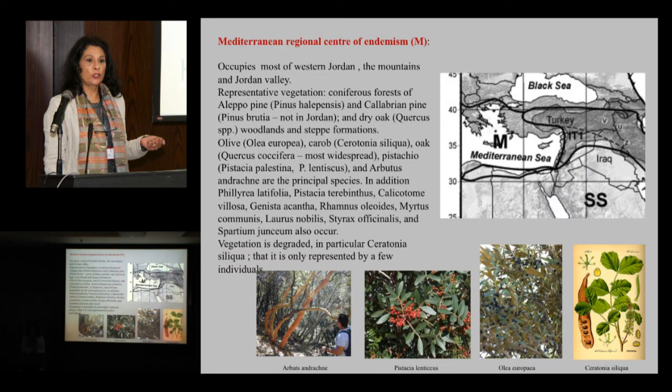These form, in the northern area, some of the main forested oak forests and the pine forest areas for the country. And these are some of the Arbutus, Pistacia, Olea (olive), or Ceratonia, the carob. These are all quite important and represented well in this region.